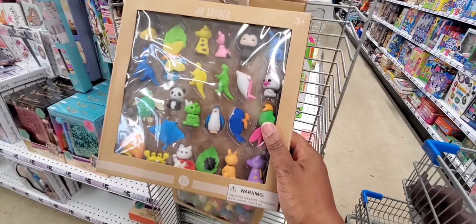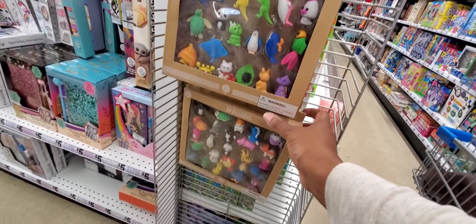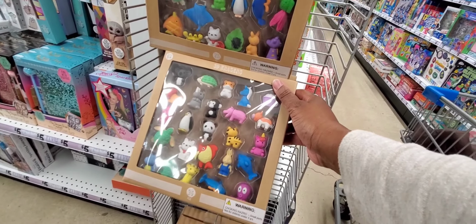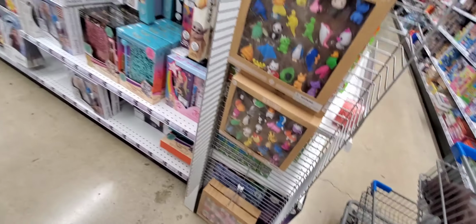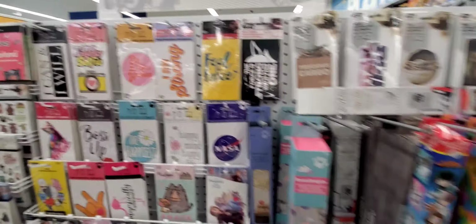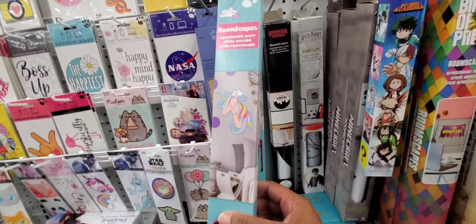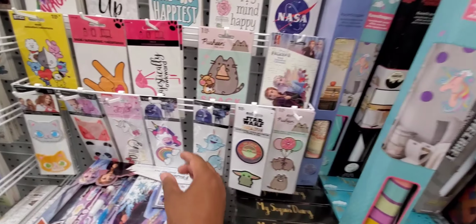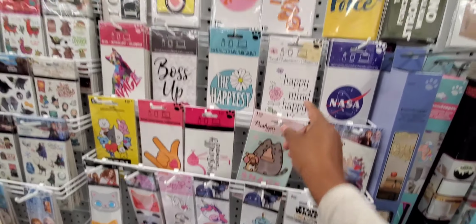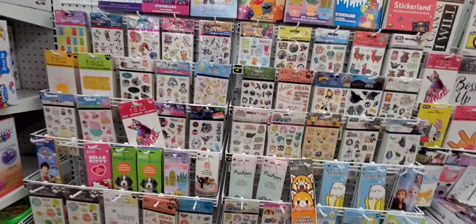These are erasers. Look at that. My granddaughter loves Five Below. Those are cute, them erasers. Let's go down and create for cheap. Now, this is lamination, posters, repositionable posters. They've got a couple of things in here. You can just create a bunch of stuff. But I like that. And here are all the stickers right here.